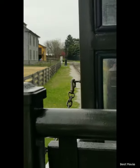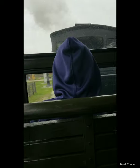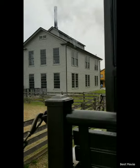We are now coming into the Firestone station. Please remain seated. The engineer will set a brake and give us the sound of a single whistle, letting us know that it is safe to come off the train. You'll exit over to your right side at this time.